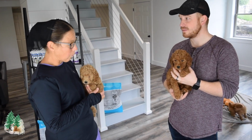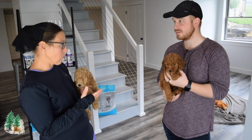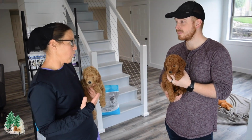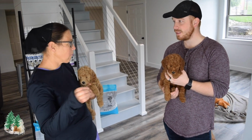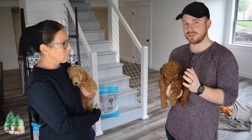If you like, you can also have them on a free choice. They do well with that also. But it depends on your situation. If you're going to be gone all day and you'll have the puppy in the crate, you obviously don't want to have the food in there with them. So you might do better with a 3 times a day schedule. And as they grow older, you can do it twice a day. That'll be fine. So I'm going to start with 3 times a day.